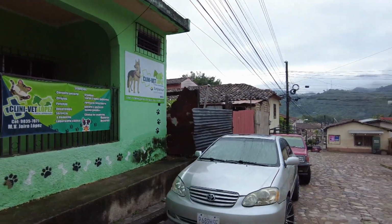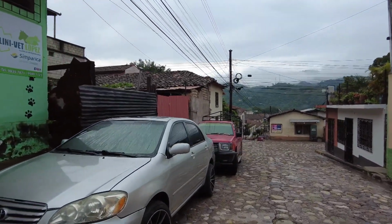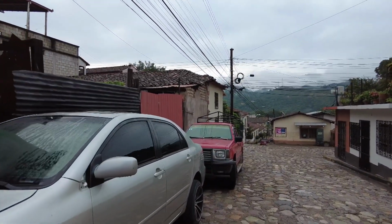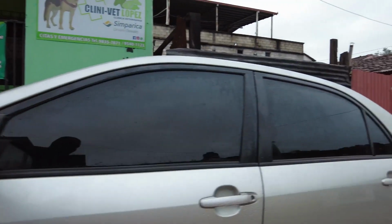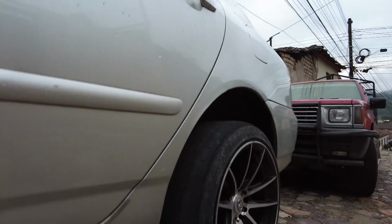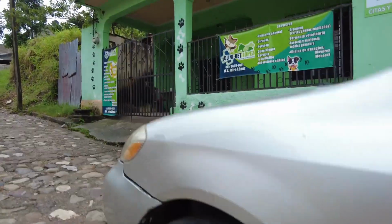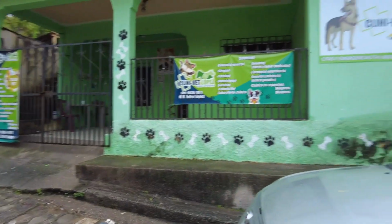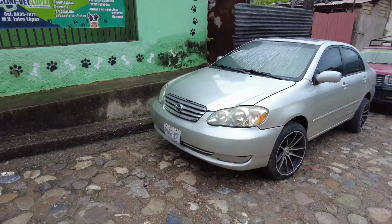And of course, you do have your Corollas in here. Look at these things with the big wide wheels. Look at these tires on this car. They got some tread, but the back ones, check this out. They're completely bald. Front ones have a little bit of tread left on them. But these things are driving around out here, no problem. Little Toyotas, making it up hills as steep as this.